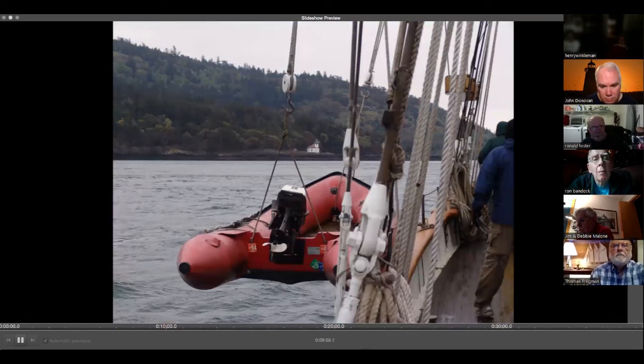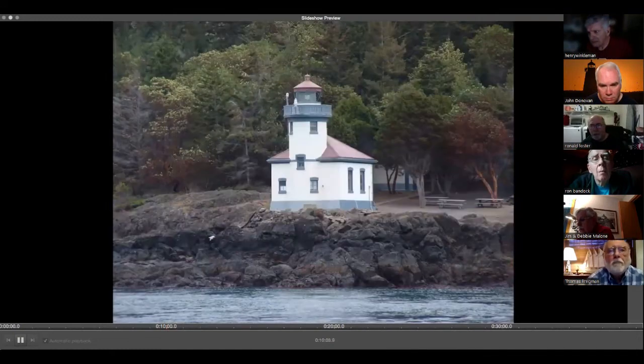Lime Kiln Lighthouse on the west side of San Juan Island, the second largest island in the archipelago, borrows its name from the lime kilns built in the area in the 1860s. For roughly 60 years, the area surrounding the kiln was quarried for limestone, and a good portion of the island was logged to feed the fires that transformed the limestone.